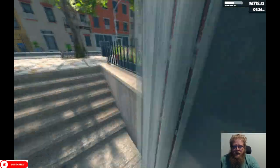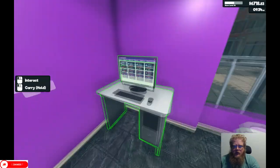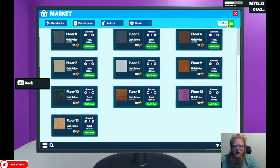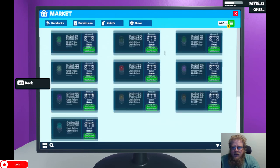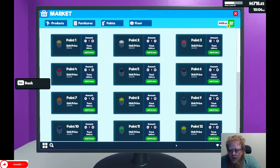Need more flooring. Two of those. A black paint. Being colorblind and ordering paint, probably not the best idea.